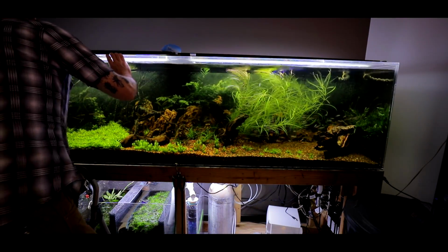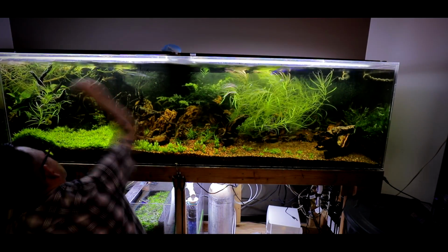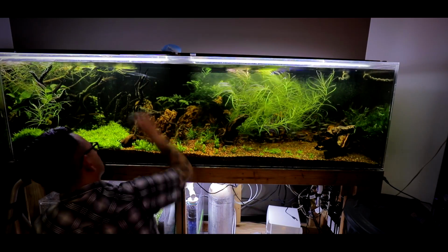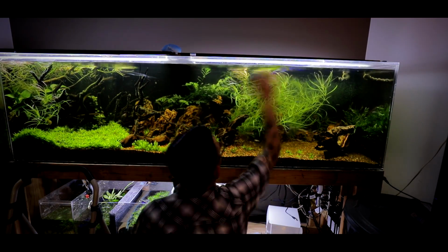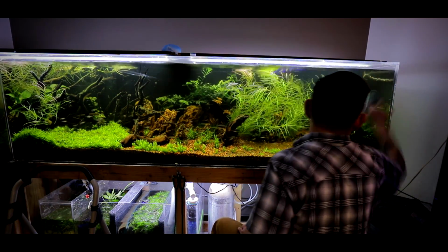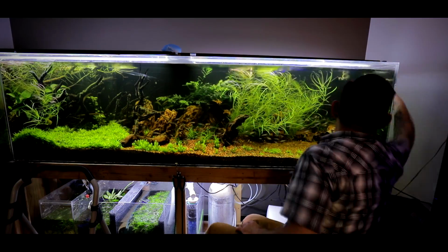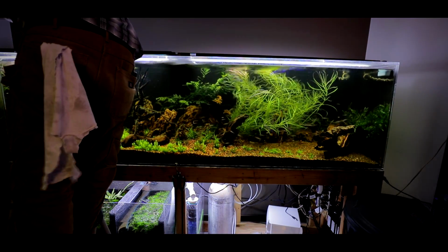Cleaning the glass, pretty simple, just running through with a mag float, getting that all cleaned up. I think most people know what a mag float is. If you don't, let me know in the comments and I'll link one to you. But get the mag float cleaning done, and then I'm just going to use a little bit of filter floss and get a couple of green spots that were in the way.